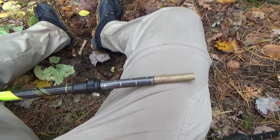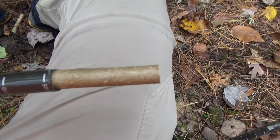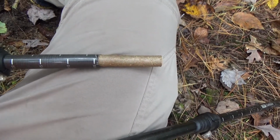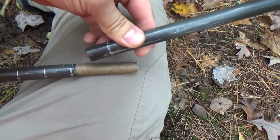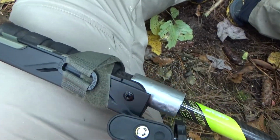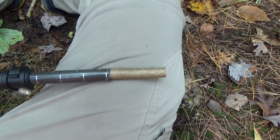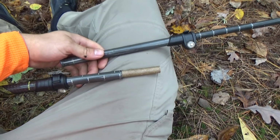Alright, so let me show you my attempted MacGyver fix here. So I cut this little green sapling I found, just the right size to fit up in there. Then I got this guy here, I'm just going to wedge over there like that. And then I got six feet of duct tape here on my trekking pole. So then I'm just going to try to weave that back and forth on here, and then we'll try her out and see what happens.